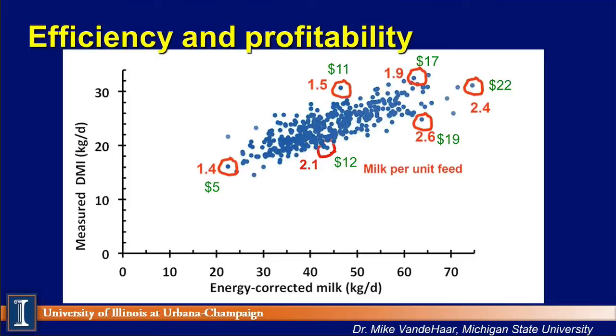You look at energy-corrected milk. Now, this is kilograms, so some of us in the U.S., we're talking at 60. You're looking at 132 pounds of milk, 170 kilos of milk. You're looking at 150-plus pounds of milk, but this looks at profitability, so you can see with a 1.4 with that type of dry matter intake production, $5 profitability. You can see if we get over here with a 1.5, there's $11 as we move up this chart. It simply says, guys and gals, there is some big dollars sitting on this chart when you start looking at feed efficiency. But look at the scatter and notice Mike picked out just a few of the unusual points.